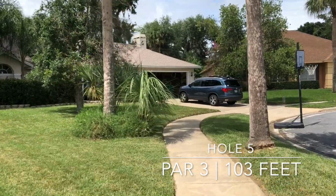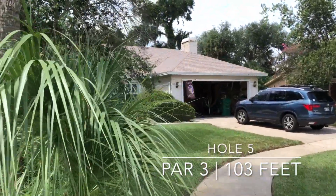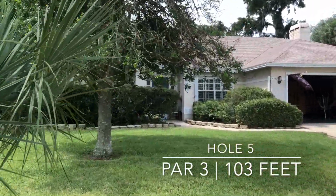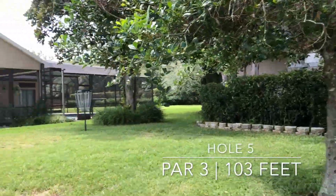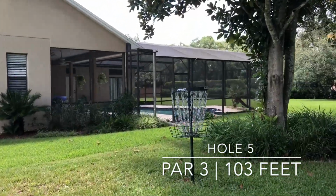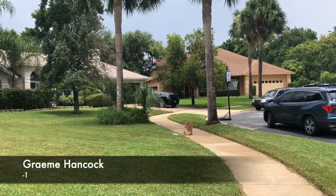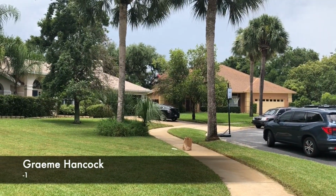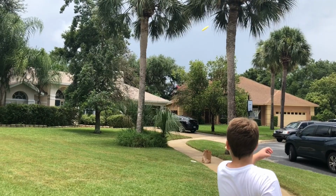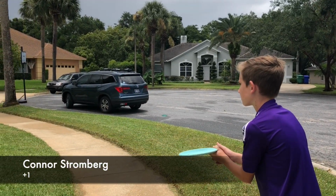So here we have hole 5, par 3, 103 feet. Don't let the distance fool you. You have to double mando through those 2 palm trees and just come straight back around. I parked this one once going above the trees, and that's a play that you may see some of us doing. Here we have you. You were thinking about it, but then you just went lower. And that's a good position, right around where that tree is.